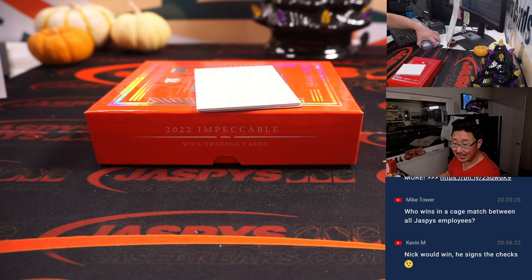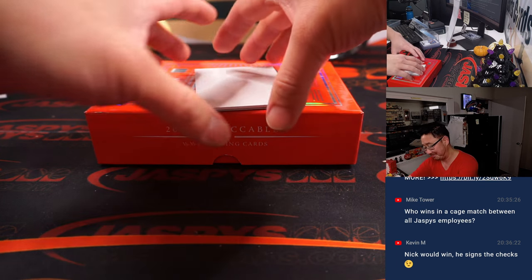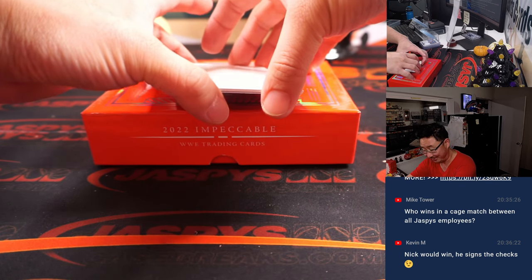Nick would win because he signs the checks. I mean, maybe if Nick got beat down, maybe someone else would be signing the checks, Kevin. Just maybe it'll be just like Hunger Games style.